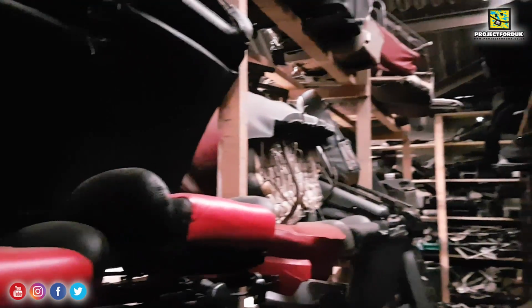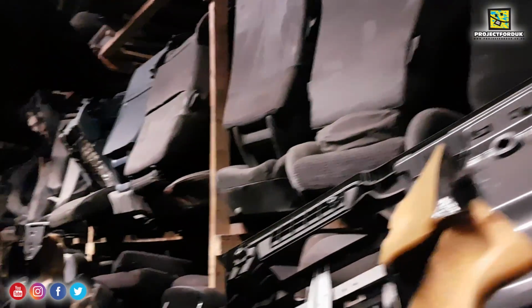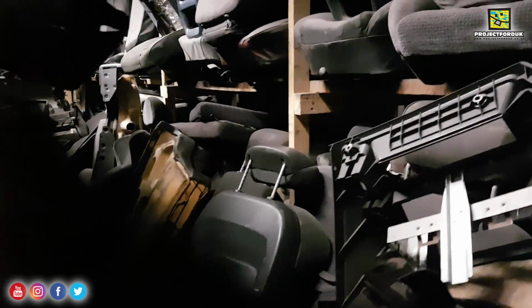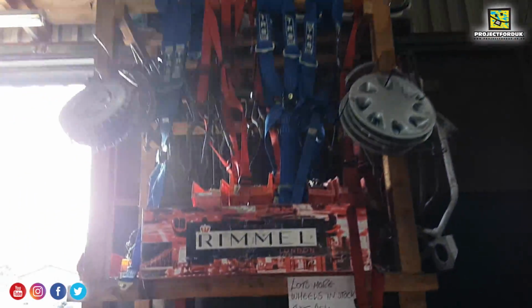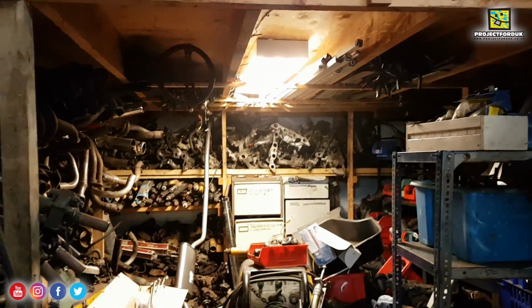The footage might go a bit grainy now as I'm in another dark room where there just seems to be racks upon racks of dashboards and seats. Loads of seats. I'm going to have to go back the other way and come round to this bit in a second. I recognise them wing backs there. More shelves of stuff.